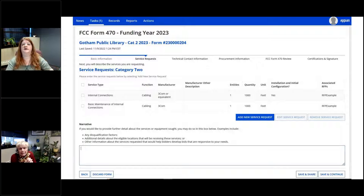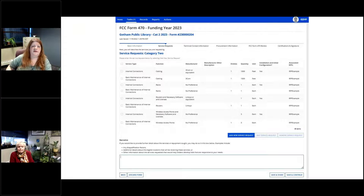So you just think about, what am I going to purchase this year? And you just add them one at a time. You click add new service request again here and go through the same process over and over again, just choosing something else, choosing a router or a switch or wireless access points or whatever it is. You just do it over and over until you've got everything you wanted in your list. And you'll end up with something like this. You've got your cabling, the basic maintenance of cabling. I did one rack, a router, and three wireless access points.